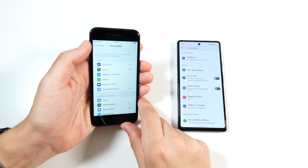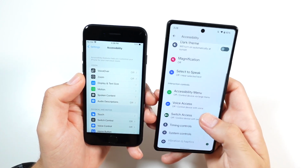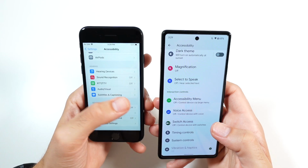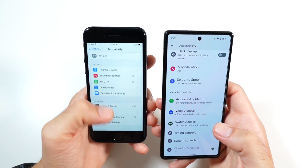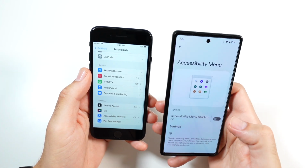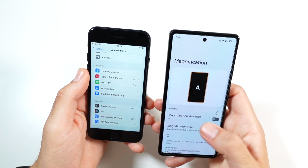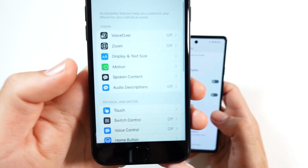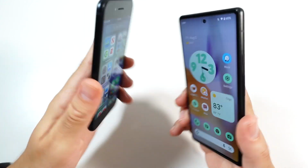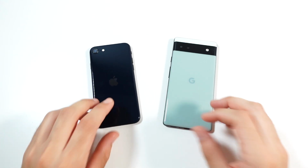And number four is accessibility features are just better on the iPhone SE. There are quite a few here on the Pixel, but there's a lot more that you can do with the iPhone SE over here. And Apple definitely has quite a few nice touches to it, especially the accessibility shortcuts, back tap, stuff like that. You can see there's a ton of them inside of there. You do have some shortcuts here as well and things you could do on the Pixel, but it doesn't seem as packed as the iPhone's accessibility menu. So if this is something you care about a lot, the iPhone SE takes the win pretty easily here versus the Google Pixel 6a. If you don't use those features a lot, it probably won't matter to you, but I had to throw it in there. It's something that's pretty noticeable between the two.